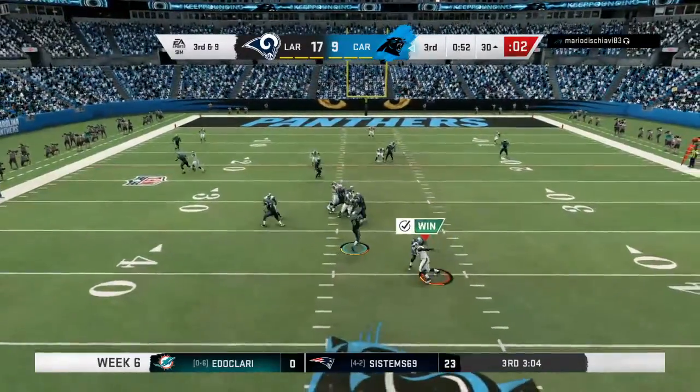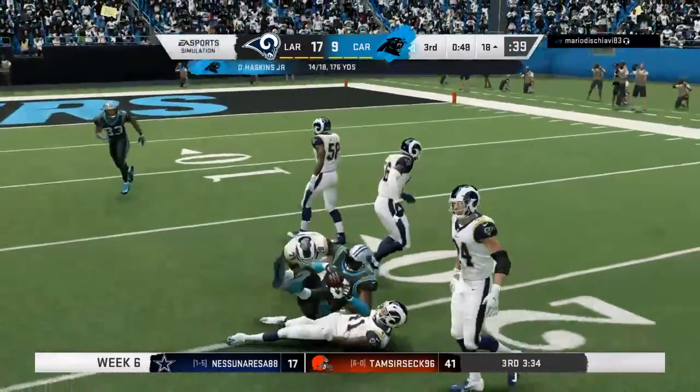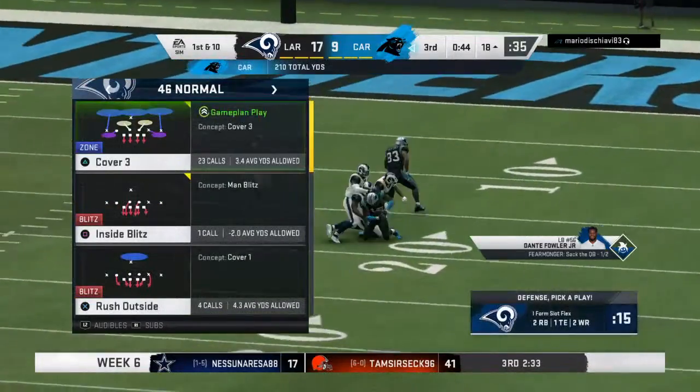3rd down. Here's Haskins. Completes it to Ellison to the right side. And this is going to be another first down as the tackle's going to be made at the Rams' 18.